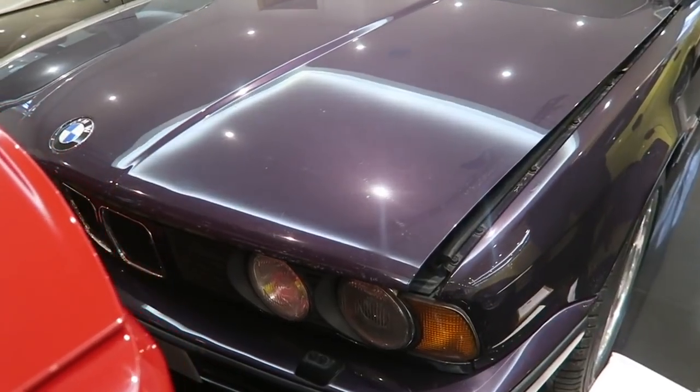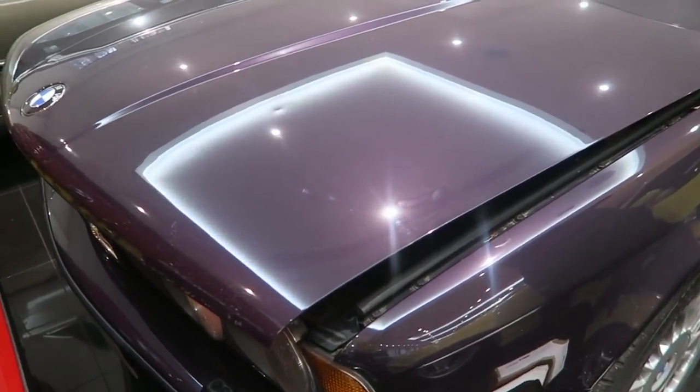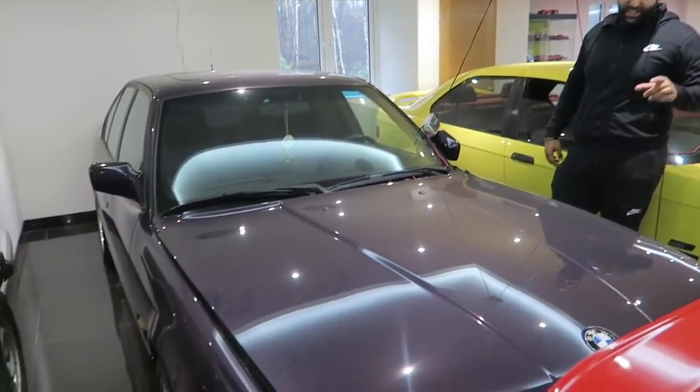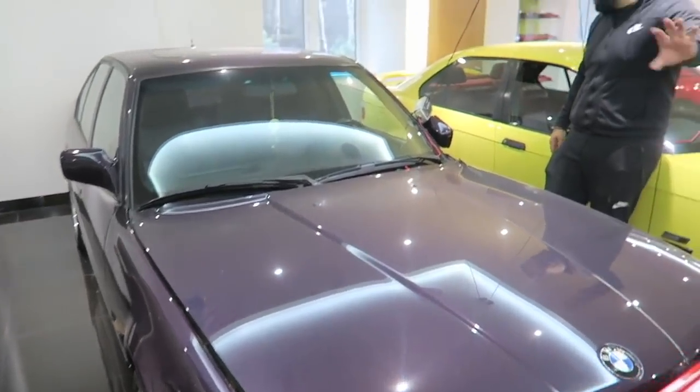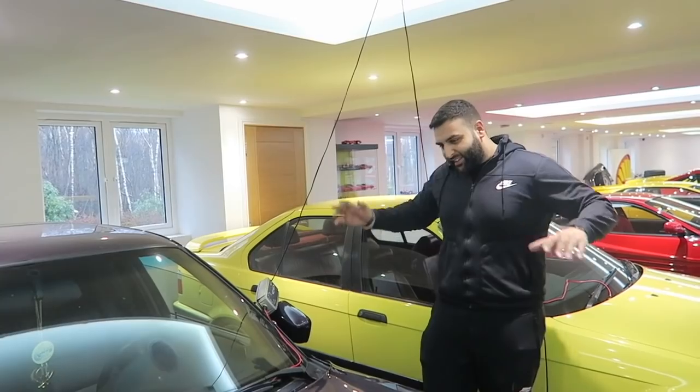I used to love mobile.de. I don't go on it as much anymore, but this is actually original paint. Whole car's original paint. Really? Not been sprayed or anything? No. It needs probably the front end doing because it's stone chips everywhere, but it's never had any paint.